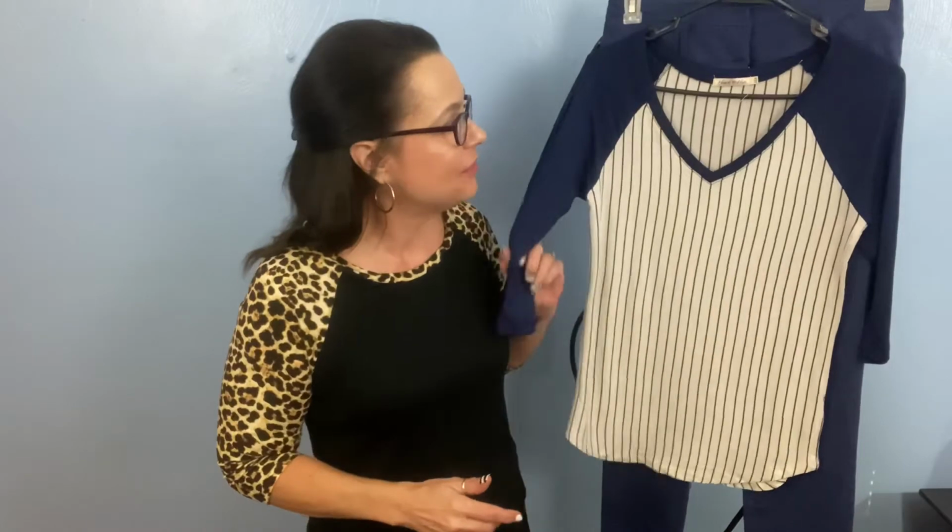Okay, this first top is this baseball jersey, the Jeanne off-white navy stripe baseball tee for $24.49. Overall, a lovely shirt. It was a little snug on me. I wish it would have been a little bit bigger, because, see how this is the same style of shirt, but I have a lot of extra room.